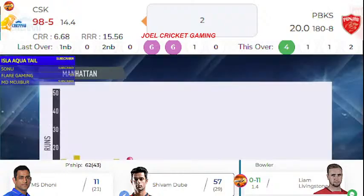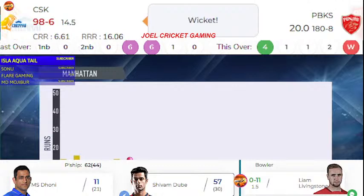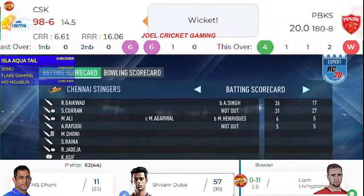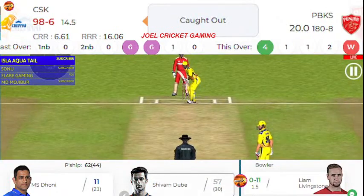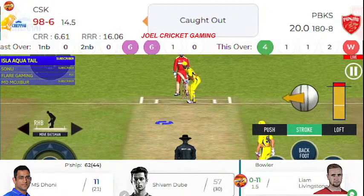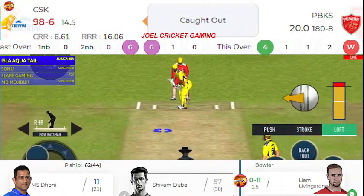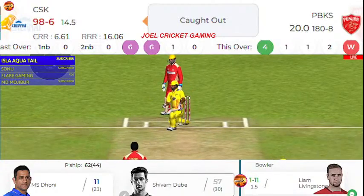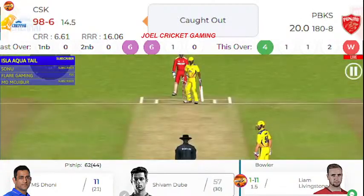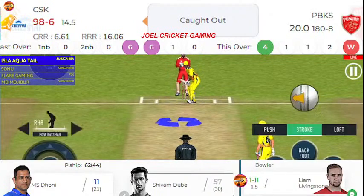This is beautiful to watch. He's making the ball talk. Spinner into the action from the other end. There is a fielder at deep extra cover. Super delivery. Batsman got lucky there.